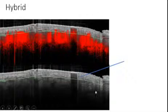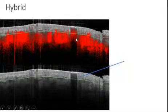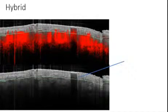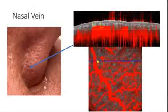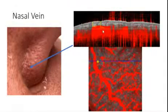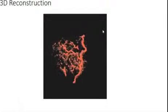So that's a picture of halo with the dynamic scan and the structural scan, and you can see all the blood vessels. So now we're kind of using this data to treat different things, such as redness with it. So that's a nasal vein in a guy's nose. I actually treated him with a ND-YAG laser, but you can see that's what the vein looks like, and you can see the depth of the vein, okay? And this is really cool. Look at the 3D reconstruction that they did of this nasal vein.